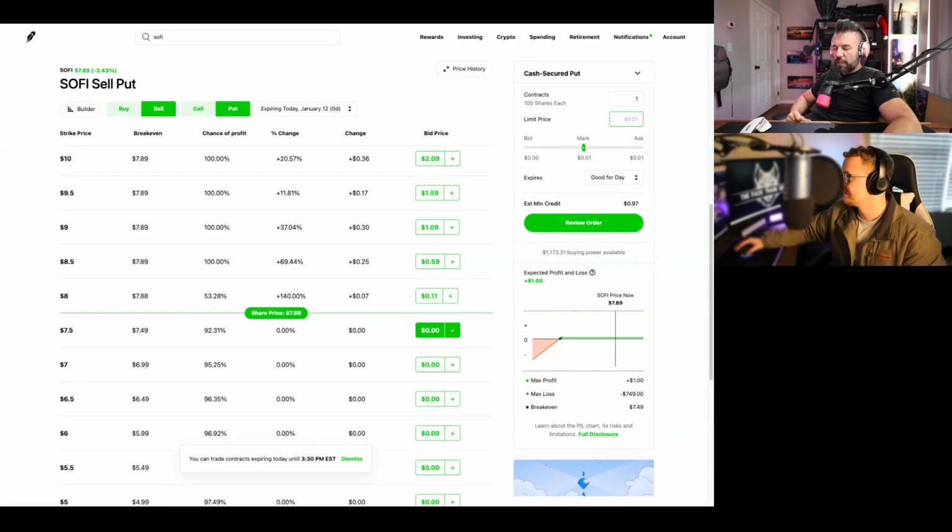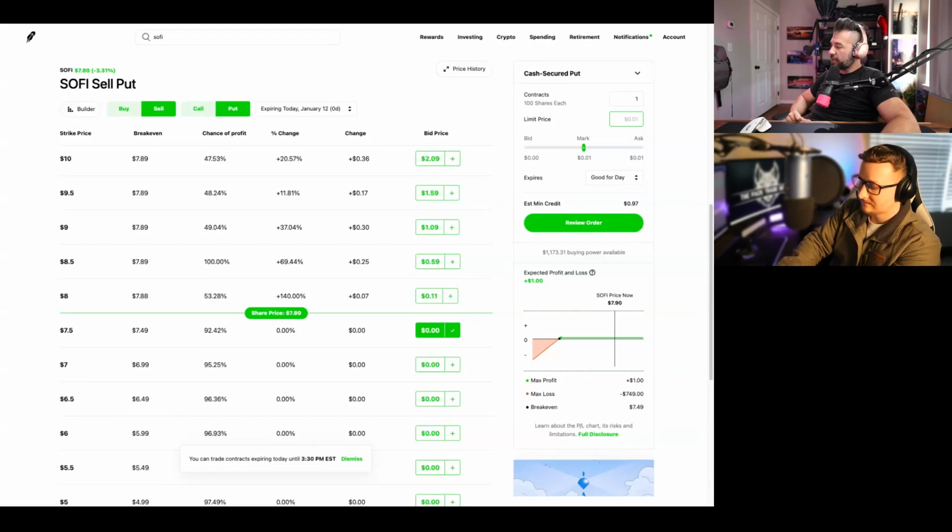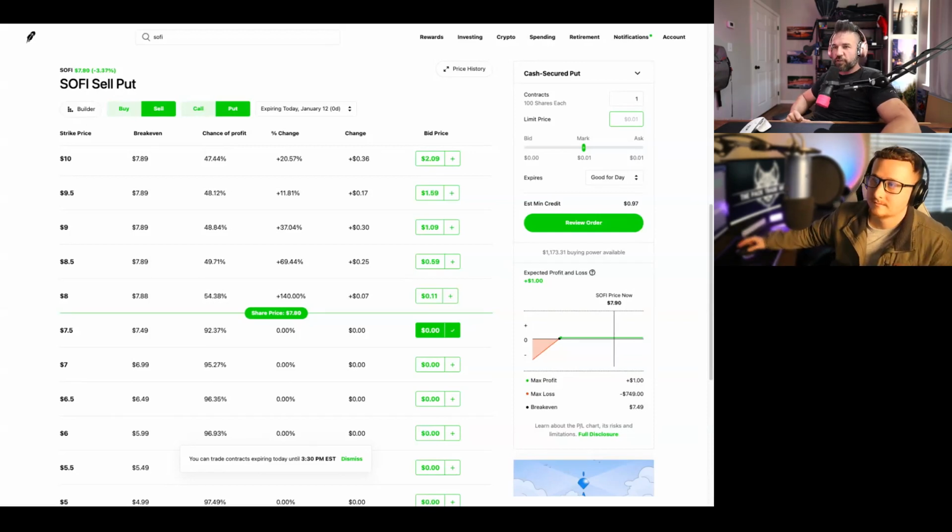People, the game is long. The game of life is long. The game of investing is long. Taleb is great on this. He's like, you don't find out what your average return is until you die.